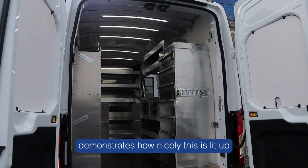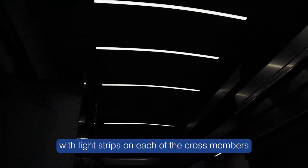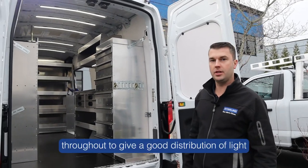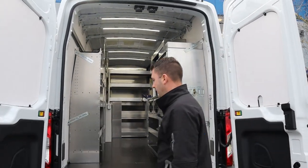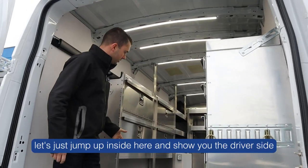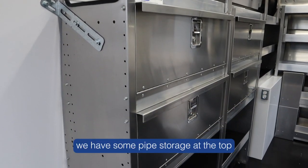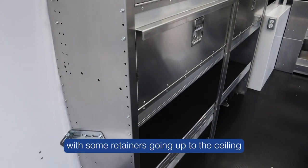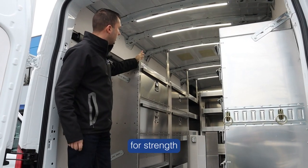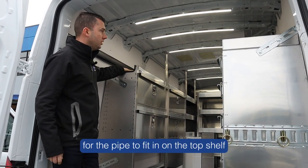Flicking the lights on demonstrates how nicely this is lit up with light strips on each of the cross members throughout to give a good distribution of light, make working easier. Just jump up inside here and show you the driver's side. To start off, we've got some locking compartments. We have some pipe storage at the top with some retainers going up to the ceiling for strength. Nice low access point here for the pipe to fit in on the top shelf.